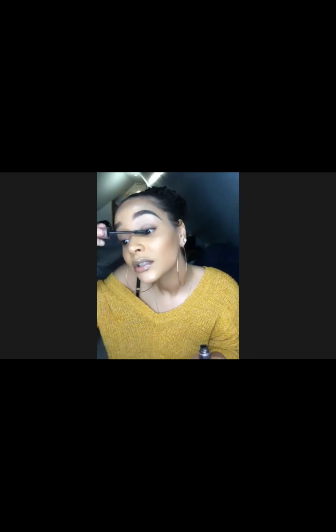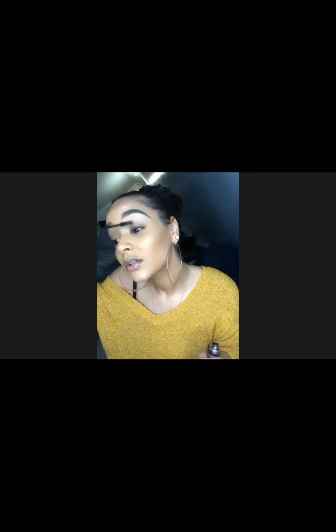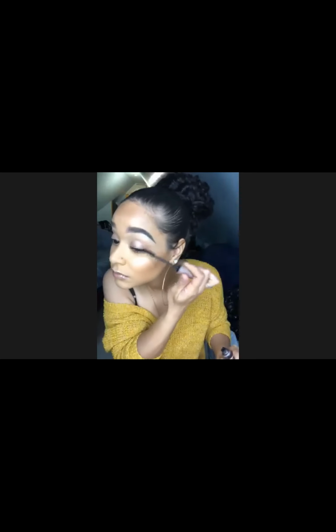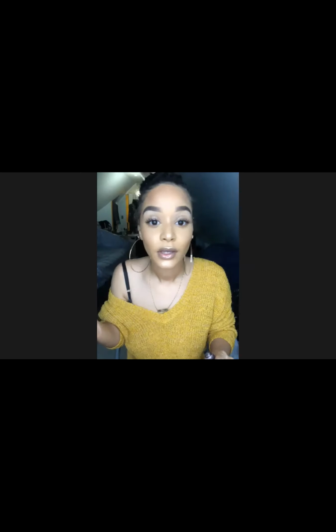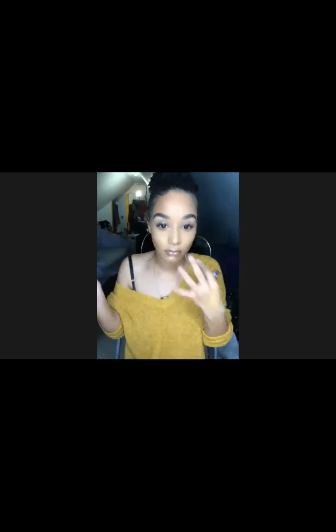And I always like to do mascara last, just because since you've set everything in place, if things like this happen, it's easier to get it off. You just go ahead and let it dry while you do your thing. Okay, and I love to do my bottom lashes as well. I like the doll look effect.